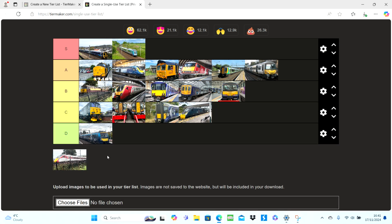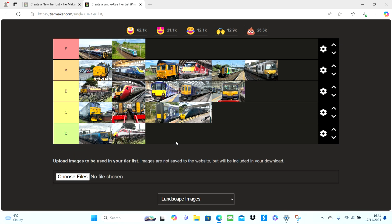So the LNER 800s, and then the TransPennine Express 802s, are okay, but not as good as the 397s. So for that reason, I'm going to very controversially put the 800, 801 and 802 in D tier alongside the 170. And that is it.